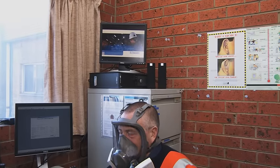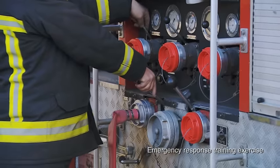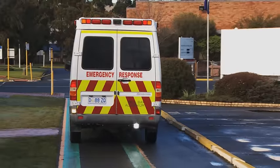Safety is a priority. The site has a medical centre and a fully trained emergency response team and equipment to respond. Investment in technology and training has eliminated many hazardous tasks.